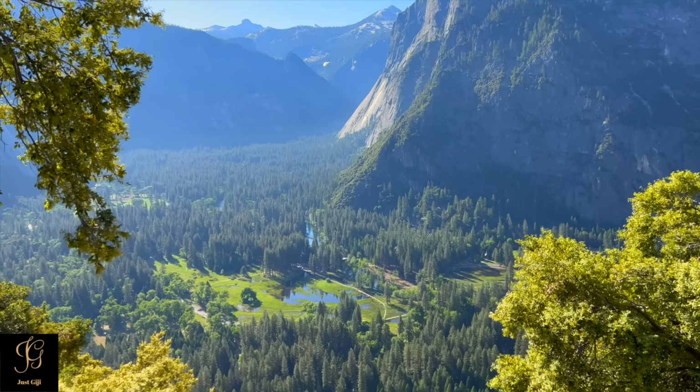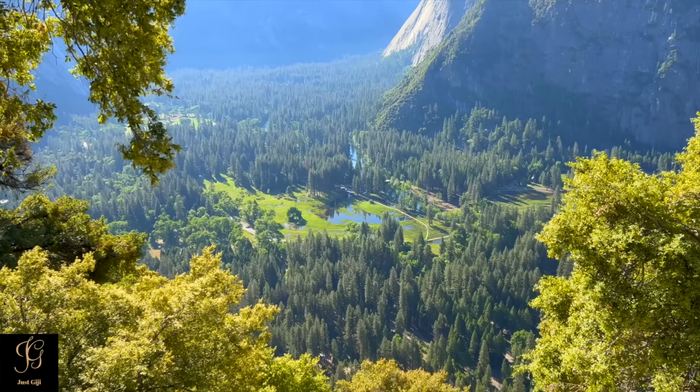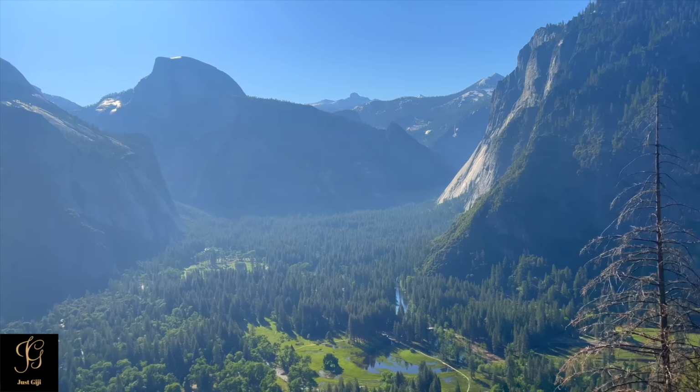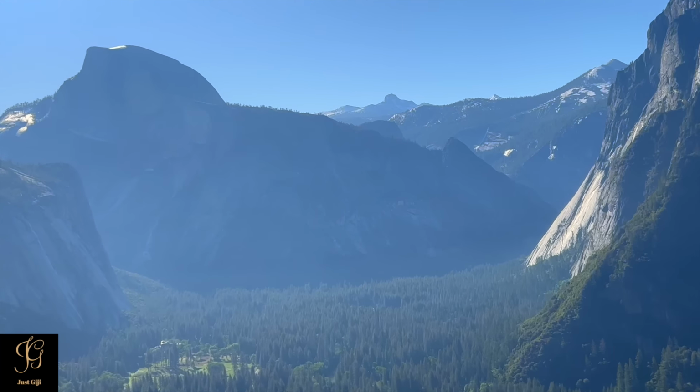After about a mile and 1,000 feet climb, we reached the Columbia Rock, where we were rewarded with spectacular views of Yosemite Valley, Half Dome, and Sentinel Rock.